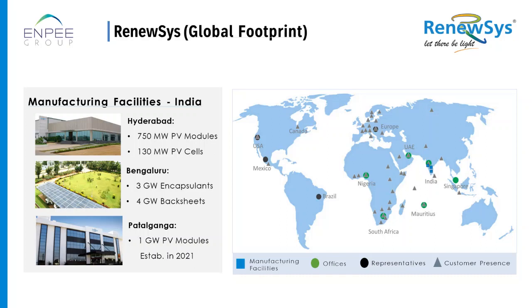And when we talk about encapsulant and backsheet, since we are all in the PV module business, we know how critical these components are to give the module its longevity, which, when we talk about 25 years, 30 years, and so on. So these two components are critical parts of a module, which give it the 25-year longevity.